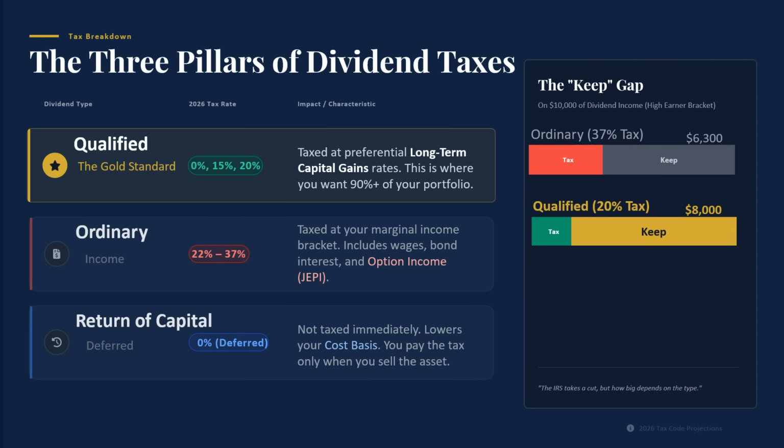So as I said over on the side, it's the keep gap. If you're getting ordinary taxes at 37% or you're getting qualified taxes, there's a big difference between the two on a $10,000 dividend income.